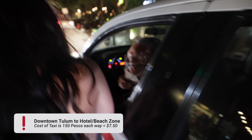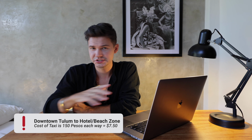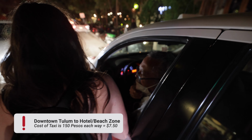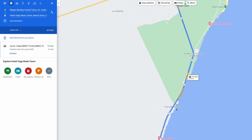Now, be careful with the taxis because I got ripped off. Well, I wouldn't say ripped off my first day in Tulum, because honestly, I just didn't do the research. The taxi driver said it was going to cost me 300 pesos to get from downtown to the beach zone, which is false. I didn't negotiate, which is my fault. The typical cost of a taxi to get from the hotel zone to downtown Tulum and vice versa is 150 pesos. So don't go any more than 150 pesos.